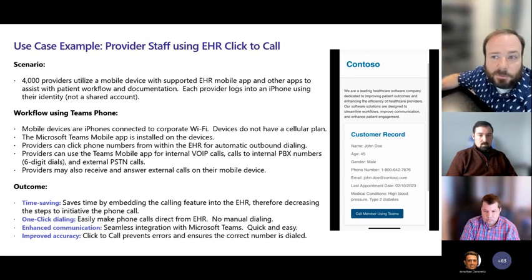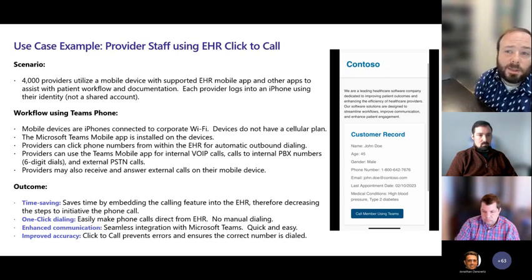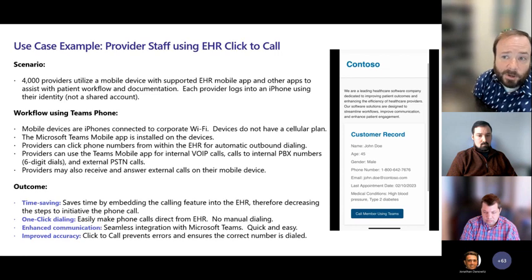So when we use Teams Phone in this scenario, these are mobile phones, they're iPhones, and they are connected to corporate Wi-Fi, so they're not leveraging any cellular data plans. We add the Teams mobile app as a soft phone layer into the mix here. And at that point, the providers can open that EHR patient record, find the phone number, click on it for that automatic outbound dialing experience.